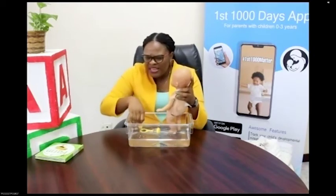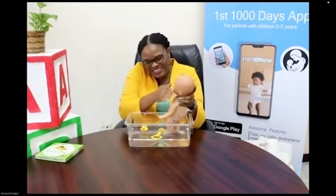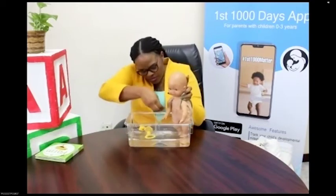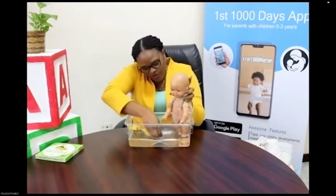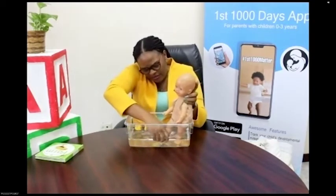We want the hands to be squeaky clean. Remember the duck that makes squeaky, squeaky, squeaky. Yes, so we want Hannah to be squeaky clean today. Her hands. Let's wash this other hand. Very good. And her feet.